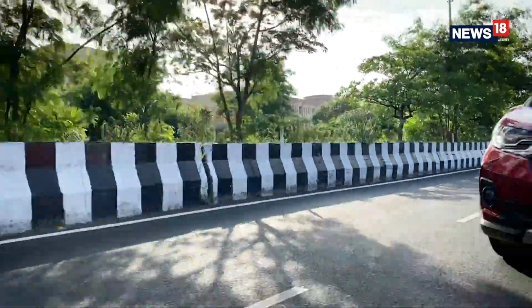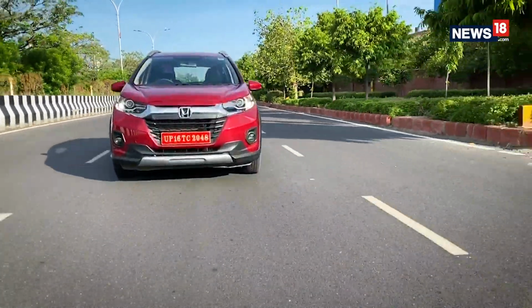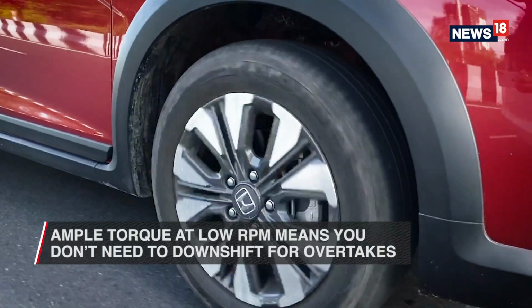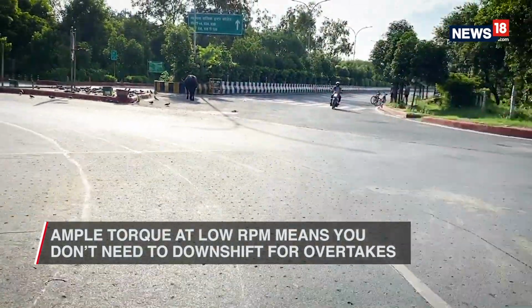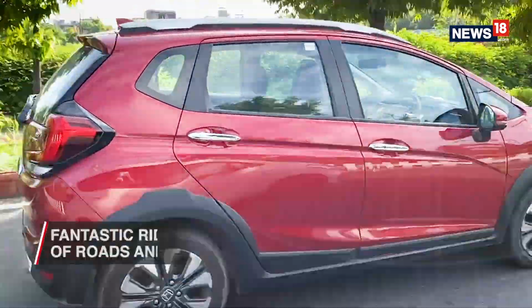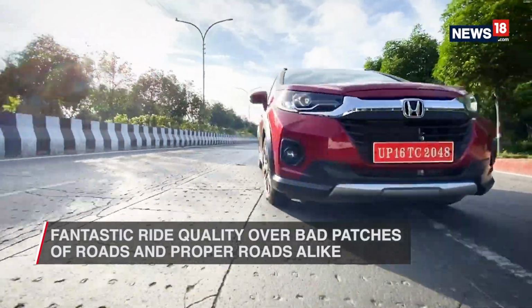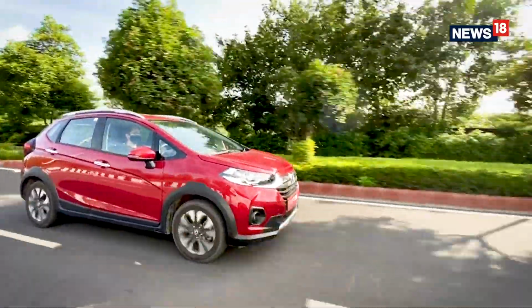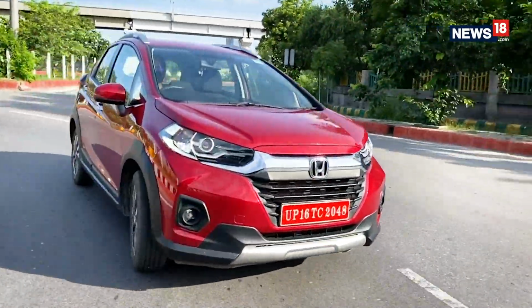Thankfully, you don't have to rev the guts out of the engine to get some power out of it, as it has ample reserve of power and torque down low in the RPM band. This also means that you don't necessarily feel the need to downshift for those quick overtakes. Other than that, the refinement levels are great as always, and the WRV continues to absorb bad patches of roads like a champ. The ride quality hits the sweet spot between being comfortable and sporty, and yes, that means the WRV is a fun car to drive.